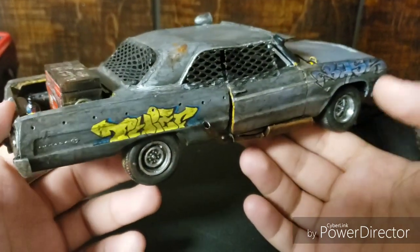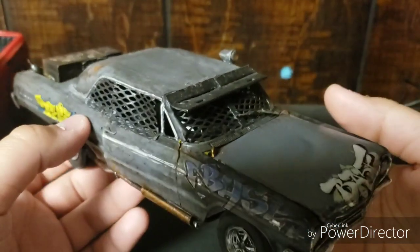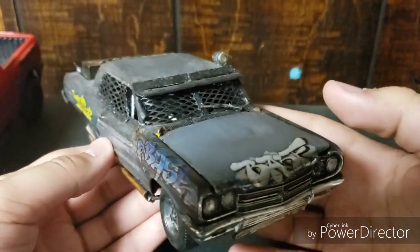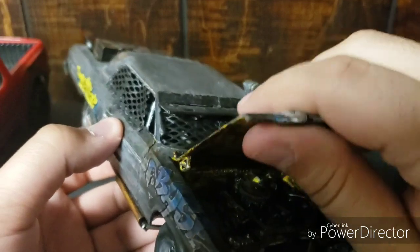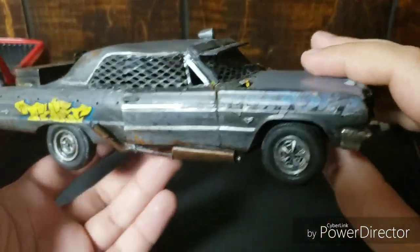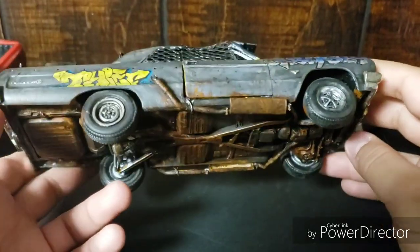The door here is kind of broken. I think that's really cool. Dented roof. Not sure how the hell that happens, but it happens. I think it's really cool. Let me show the chassis. Come on, baby. There we go. Pretty cool. I dig it.